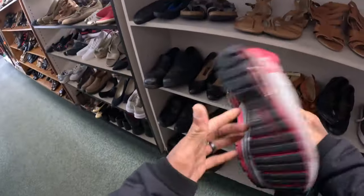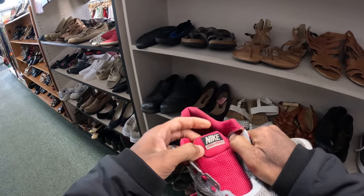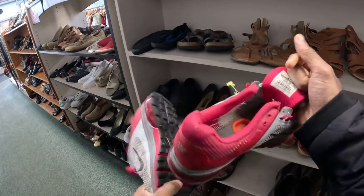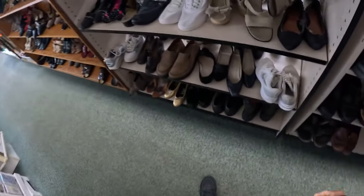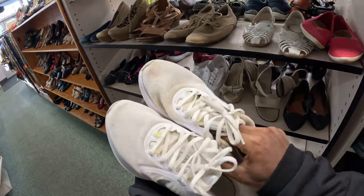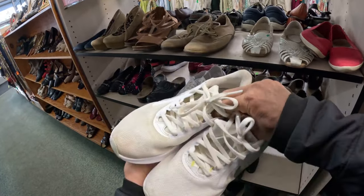The cupboards are pretty bare in here today. Some Nike Accelerate 2s. Missing the insoles. Oops. Really dirty for a small profit.